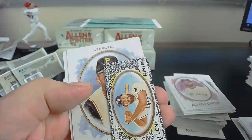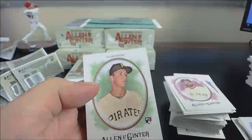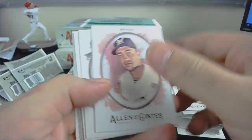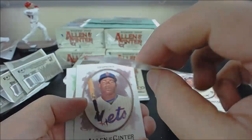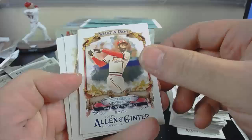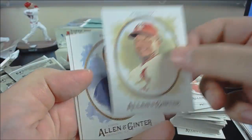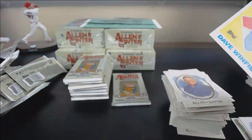Bono for the Royals. Longo, black mini for the Rays. Stargell, short print for the Bucks. Constellation mini, number 7, Perseus. Ozzie Smith, what a day. Machinist dude mini. Carlos Martinez, short print for the Cardinals. Did not, I think we pulled this one. I think we did.